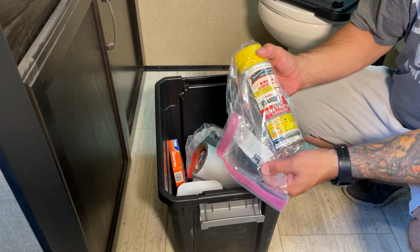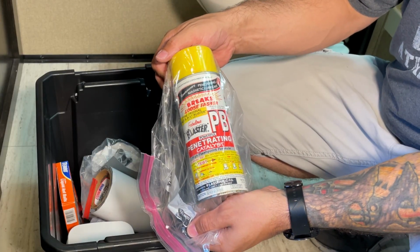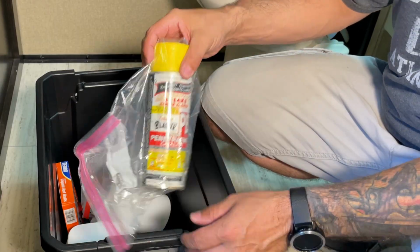PB Blaster could come in handy if you ever need to remove rusty bolts while you're on the road. You can substitute this with something else like WD-40 or another lubricant, but I've always been a fan of PB Blaster.